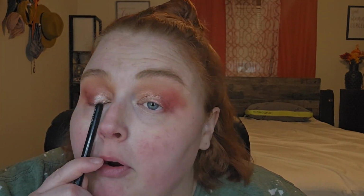Okay, let me find a flat brush here. So I'm going to get some of this on the brush. I'll wet it, so it makes it just a little bit brighter, a little bit more impactful. Now you could just leave it like that and that would be a perfectly fine look with this eyeshadow palette.